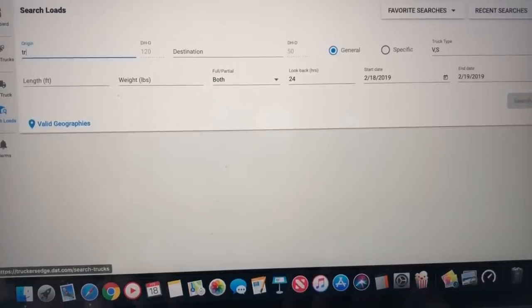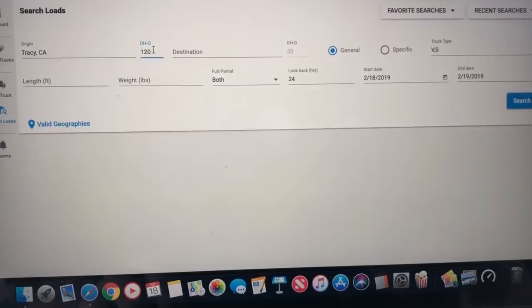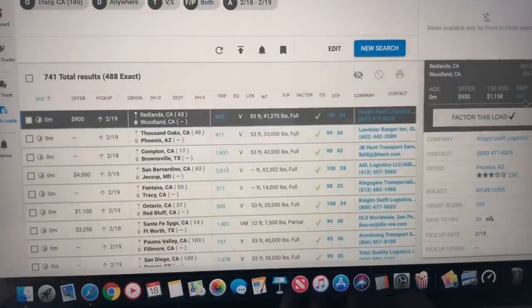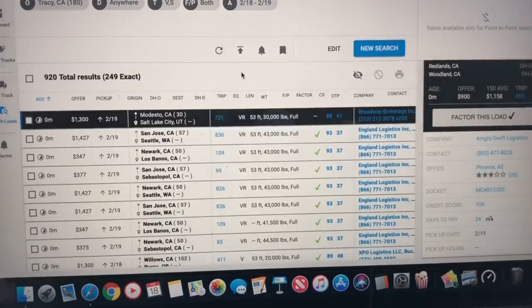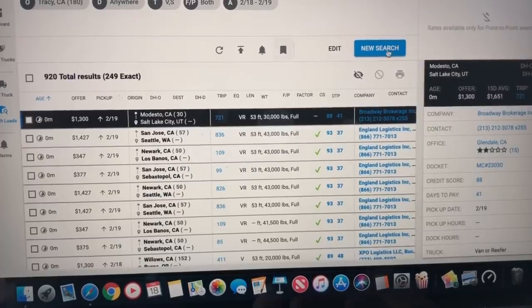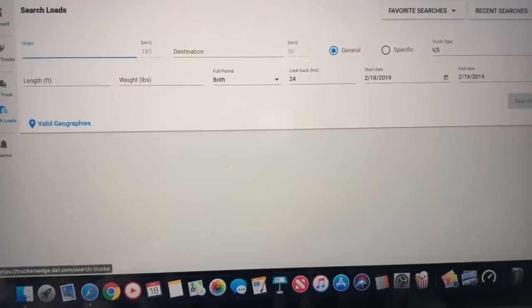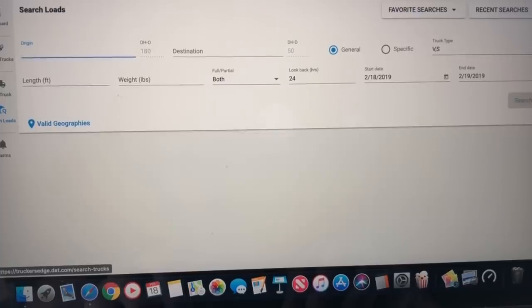Let's go up to Tracy, Cal, and I'm gonna move this to 180 mile radius so we can pick up some Sacramento and the Bay Area at the same time and see what that market looks like. So if you're NorCal, the verdict is, boom, got it. 249 exact loads in the NorCal area. Looking a little weak. Again, you don't want to be in California right now, so if you're going to California, be sure to try to book a load on the road before you get there.